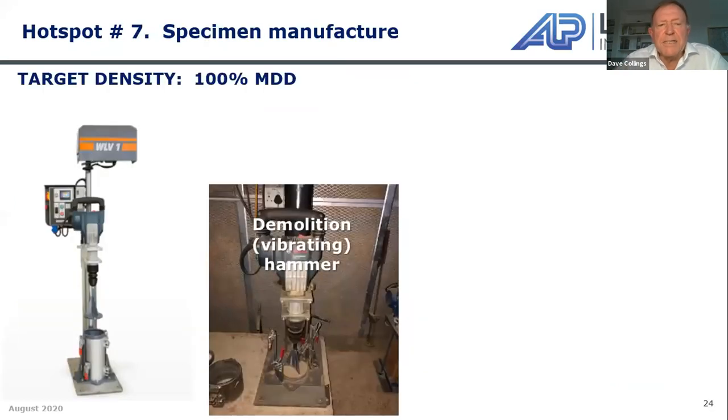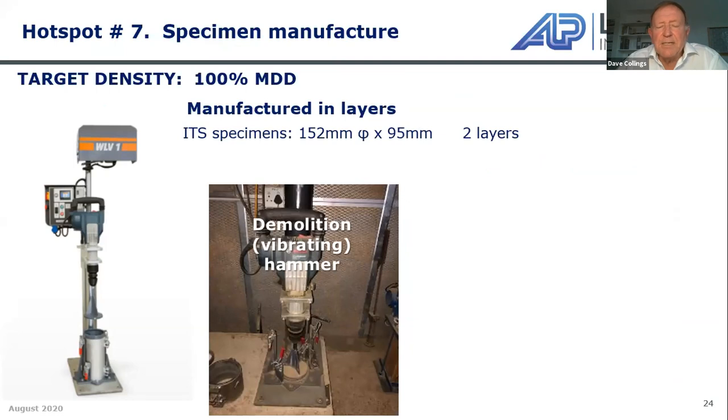Right, next is your specimen manufacture. Remember, your target density is 100% of maximum dry density. What's nice about the Wirtgen vibrating hammer compactor is it allows you to manufacture specimens in layers and achieve the target of 100% of MDD. We manufacture the ITS specimens in two layers and the triaxial specimens in five layers.